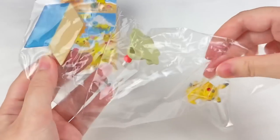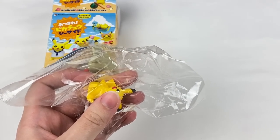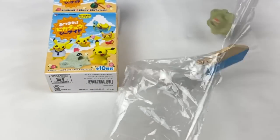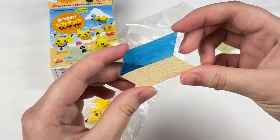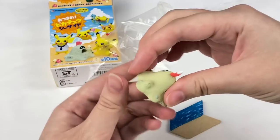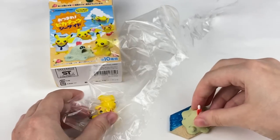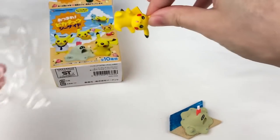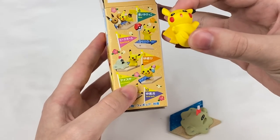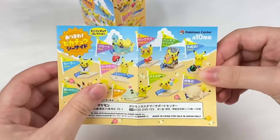Let's take this one out of the packaging. So we have a few different pieces. Let's grab some scissors and open this one up. Oops. So the first piece here is the little base. So we have the water and sand. And then we have the little Sandygast figure, which looks like this, and then we have the Pikachu figure. So here is Pikachu, that is adorable. So let's see how this is meant to sit. So you can put it together like this, and then we also have this little paper booklet which shows you all the designs.